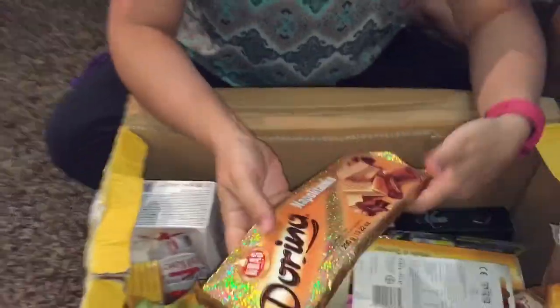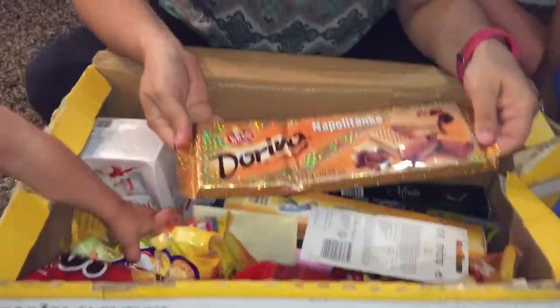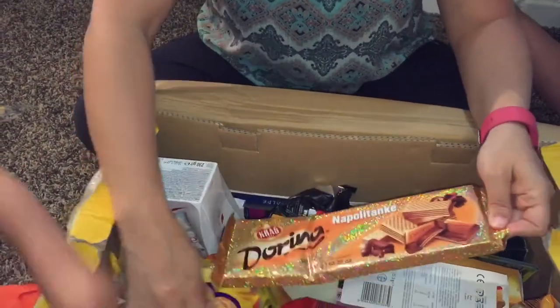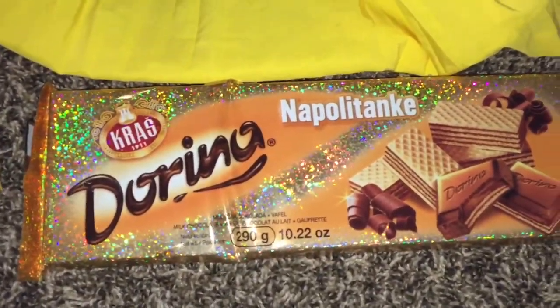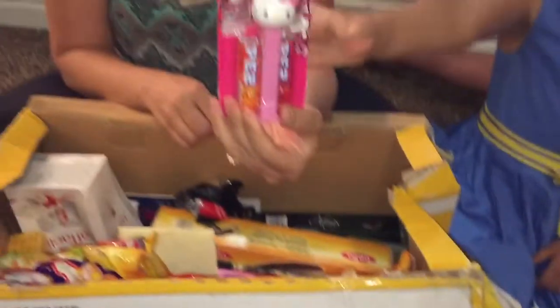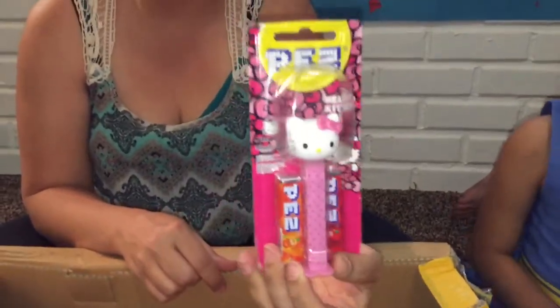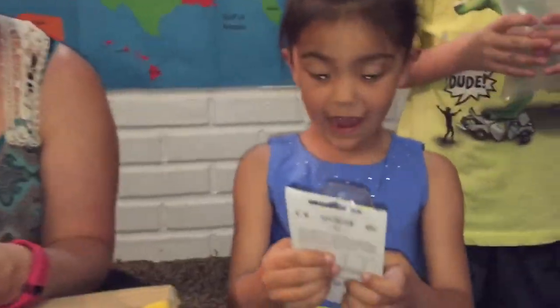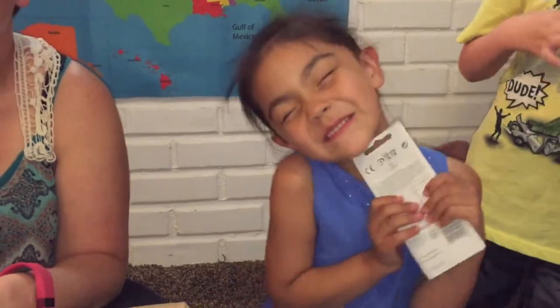Okay, so we got some Napolitan cake. Puppets! Yay, puppets! Look at that! A Pez dispenser! Mia's been wanting one of those for a long time. Oh, mine comes with new pets. Mia, what do you say, baby? Thank you! Look!